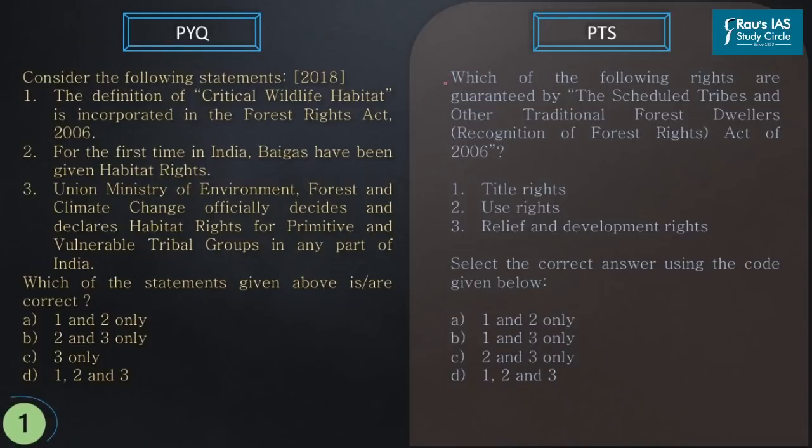The question read like this: which of the following rights are guaranteed by the Scheduled Tribe and Other Traditional Forest Dwellers Recognition of Forest Rights Act 2006? In short, this is called the Forest Rights Act 2006, as UPSC used in its question. So the question is, what kind of rights are given under this act? Title rights, use rights, relief and development rights. The correct answer to the question is option D.